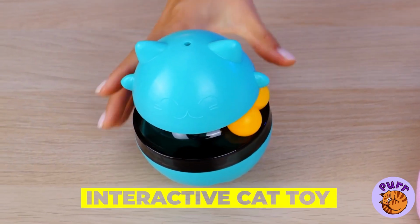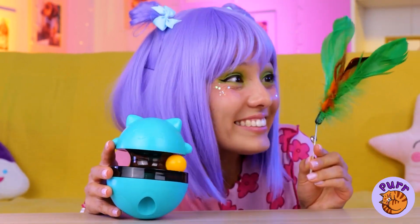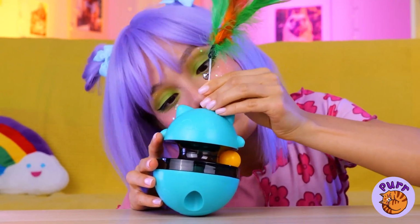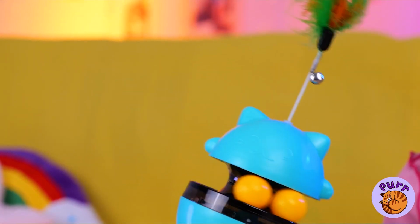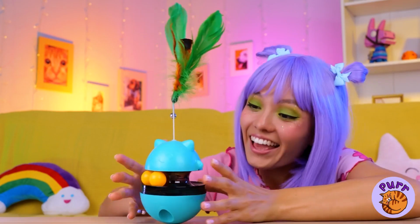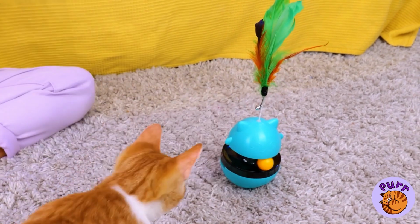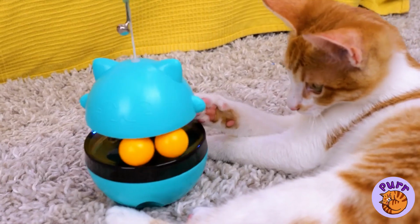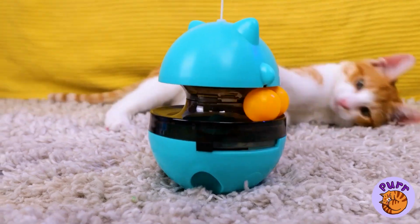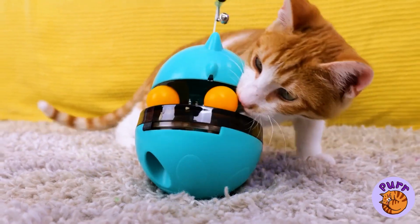Cats just seem to get the best toys. Just add a plume on top of this toy. Now, let your cat take it for a spin. So many ways you can play with it. This kitty's gonna sleep well tonight.